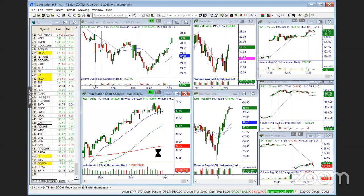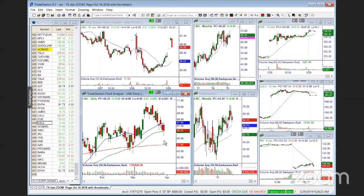KMI, it's gapping at $20. No interest. It's in a trading range with climactic topping tails on the weekly. Got no interest in that. LNG, no interest. Look at those overlapping bars.